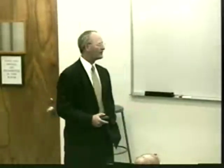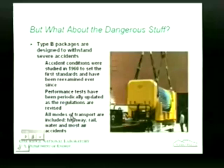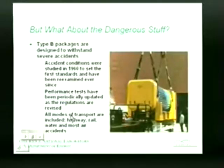But what about the real dangerous stuff? Okay, that's the Type A quantities, the nuclear medicines. What about the stuff that's really hazardous? Well, that has to go into what's called the Type B packages, and they're designed to withstand severe accidents.